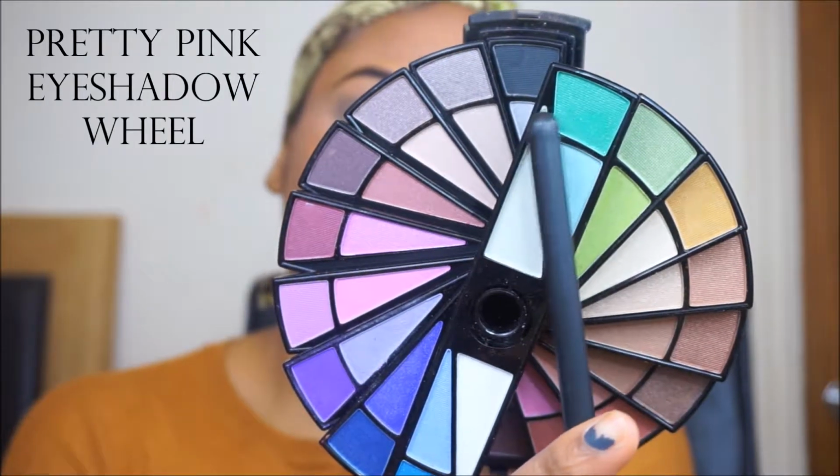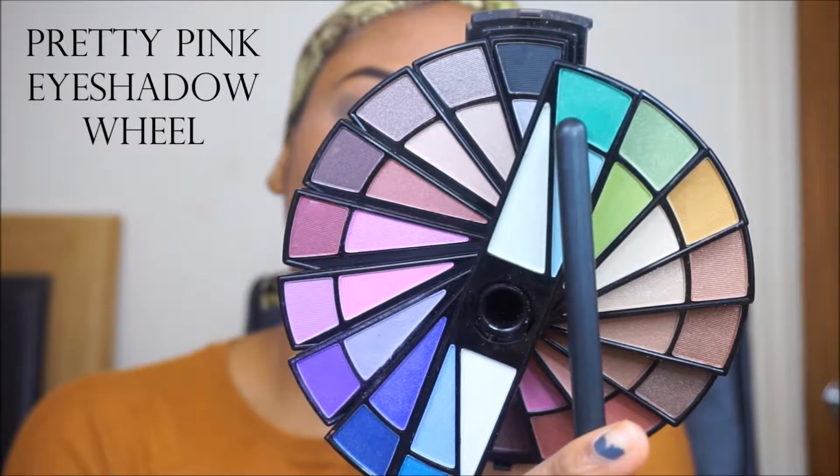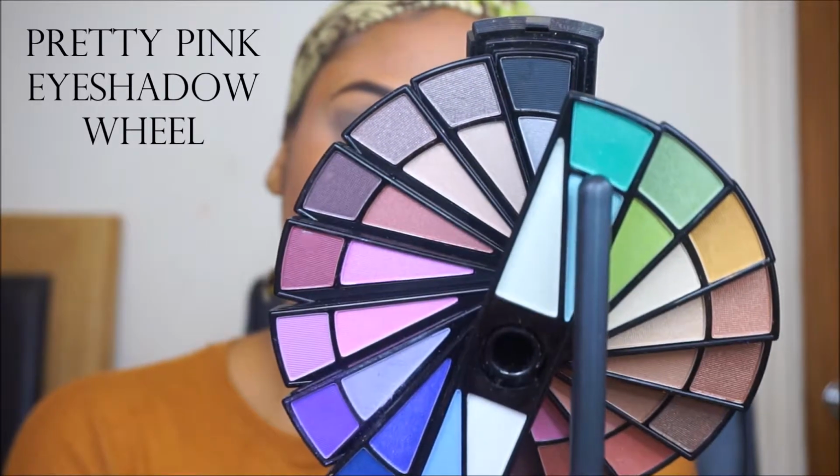The first thing I've done is just to get my face ready. So I've just prepared my eyes by putting some eyeshadow primer on. Now I'm going to be using this pretty pink eyeshadow wheel I got from August, and I'm going to be using this light green color as my transition color. I'm starting from the outer part of my eye and going inward.